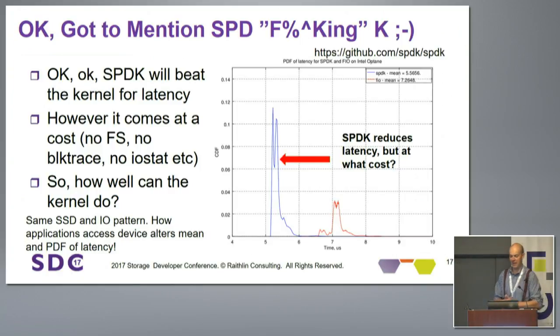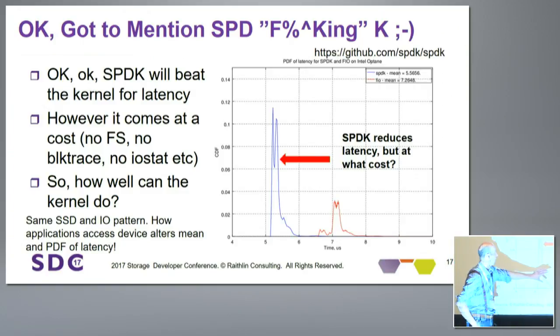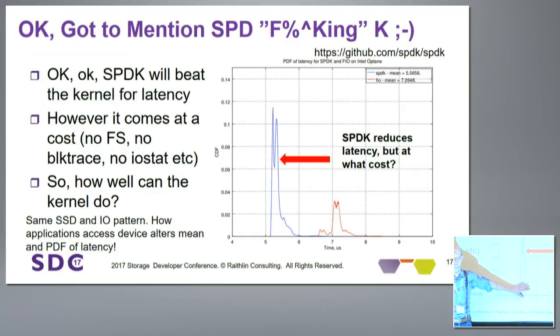The real problem, I think, so to be fair, SPDK, certainly in my measurements, is faster, and quite a bit. So this is the Optane drive. This is the PDF from the FIO testing. This is the PDF with SPDK testing. There's definitely some number of microseconds, and to be honest, you could probably spend months digging into exactly what's going on.